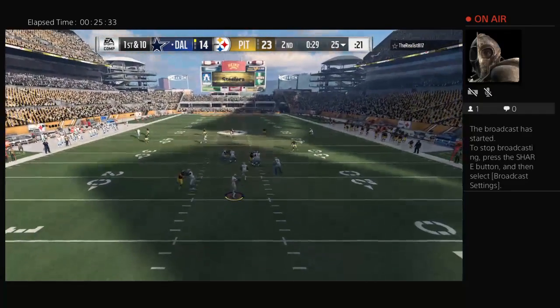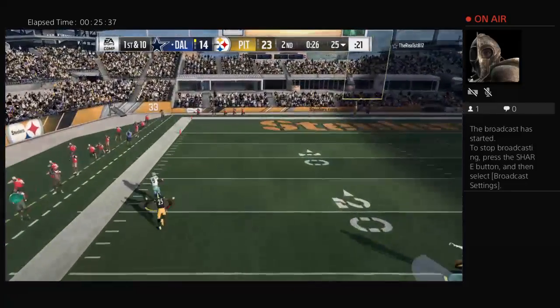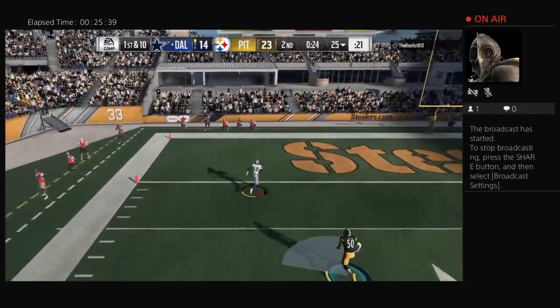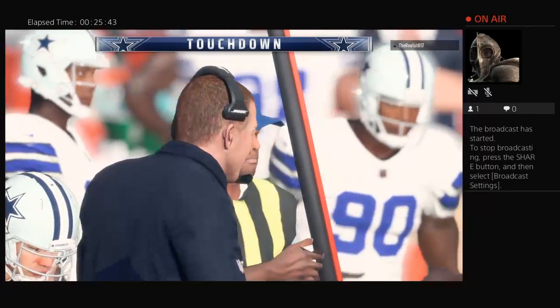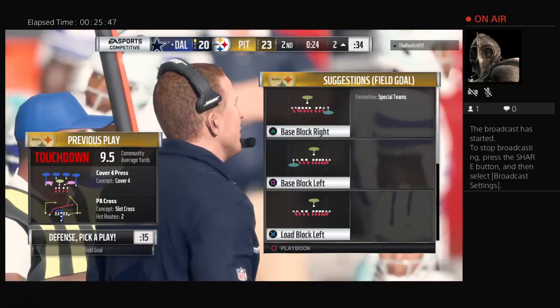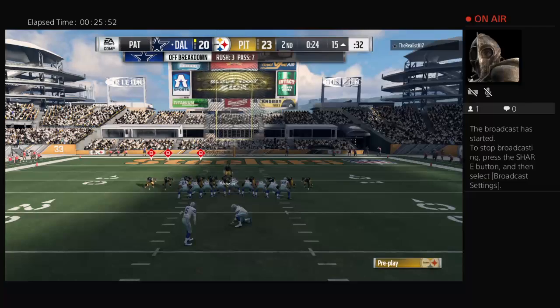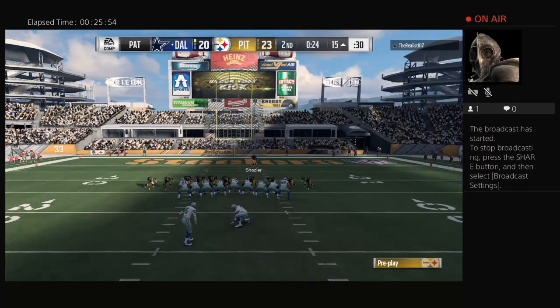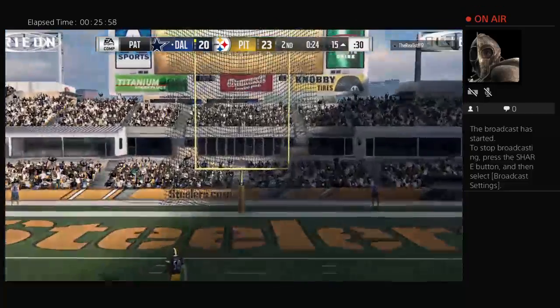Off play action to Elliott. Here's Prescott. He's going to air one out. That's caught inside the 20. Touchdown, Cowboys. Bryce Butler on his way to a monster game. 3 first-half touchdowns. And the Cowboys are able to show off their quick strike ability. And the lead is down to 2.